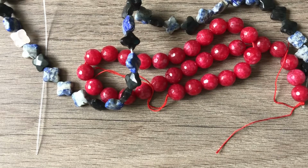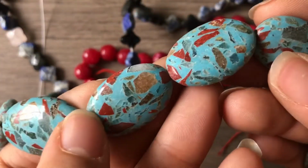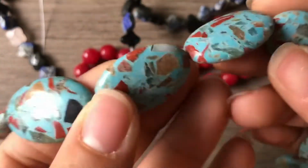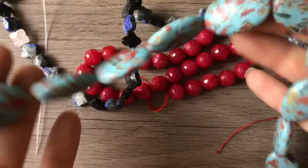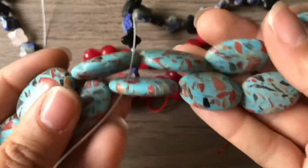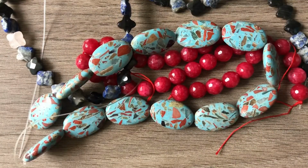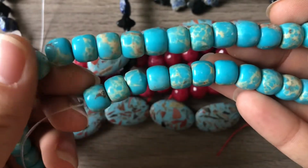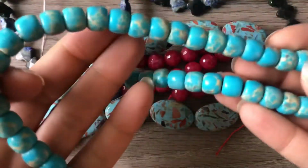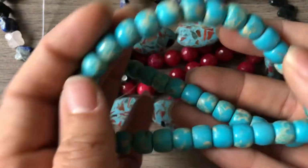This is a composite bead of different gemstones. I don't know what's in there, but I thought it was really cool. It reminds me, it's very retro to me. So I thought this would be a nice pendant. Nice long strand. Some barrels, some like half barrels. These are probably magnesite or, how light. You know what? I don't know what it is. It's probably not turquoise. Not for $2.